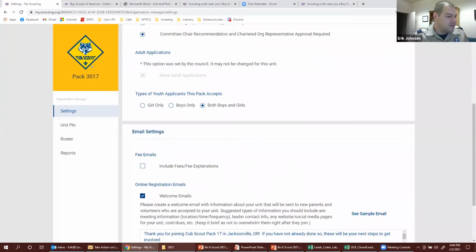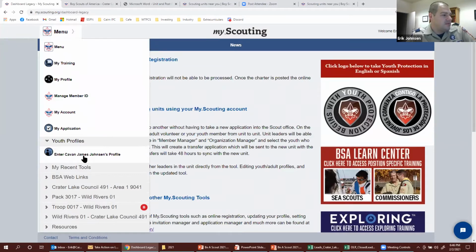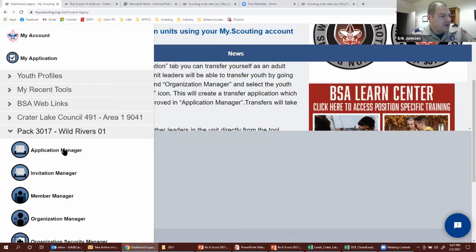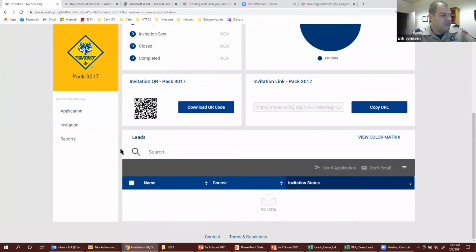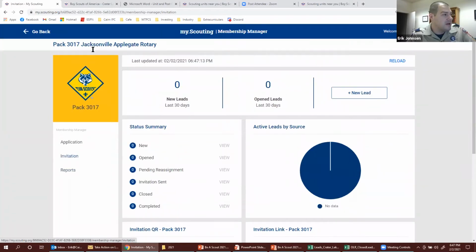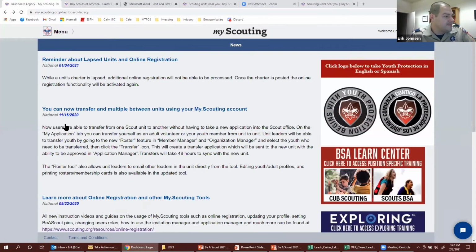So when you get those emails, something like this, where do you go to find them? You go to your My Scouting, kind of the launch pad for all of this. Go to menu. So under your unit, you should have application manager and invitation manager. They basically take you to the same place, but we'll start with invitation manager, which will show any leads you have pending. And then you can click on applications and jump to application manager here. Actually, what I'd like to do is jump into the council so we can have some information to see there.